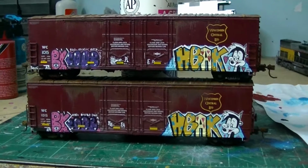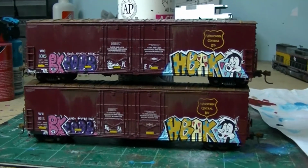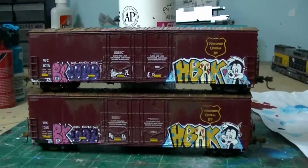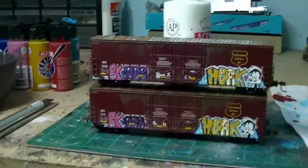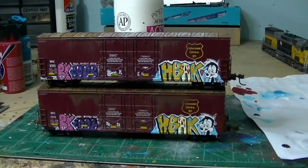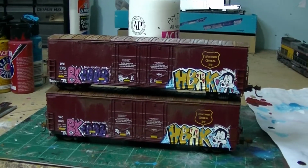And if you recall, I originally did one of these HBAK tags. It was actually my first HBAK car that I did with the tag on it. I originally did that on an Accurail hopper, if you recall. I showed it in a layout update, I think the one about the ballast cars that I had gotten at that point. It's not too far down there.